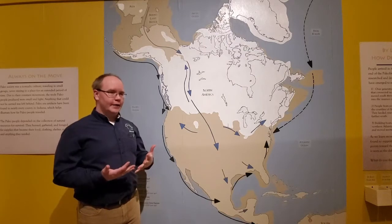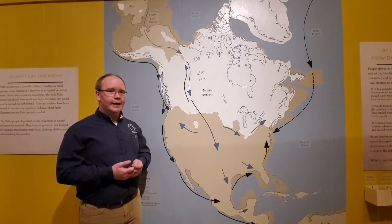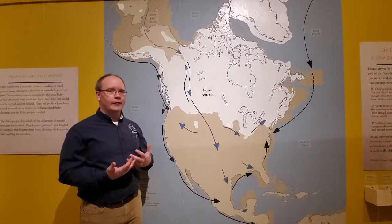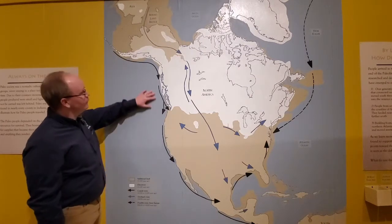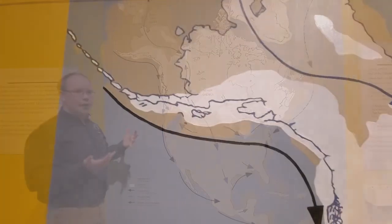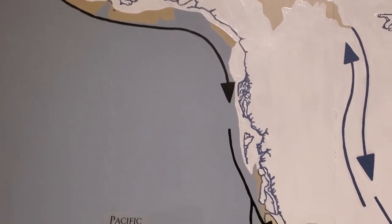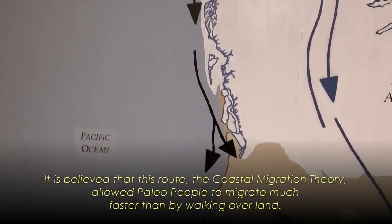Now there's another theory that comes from Asia as well, and it's not through the Paleo people walking, it's through them constructing ships. So you can see here this black arrow that they would have built ships in what is today where China and Japan are, and they would follow the land. They didn't go straight across the ocean, they would have followed the outlines of the land.